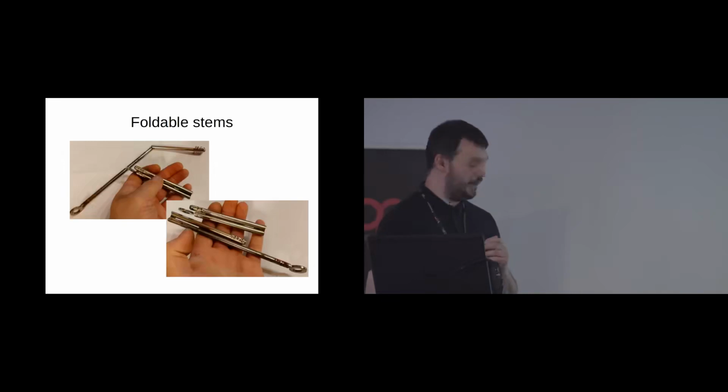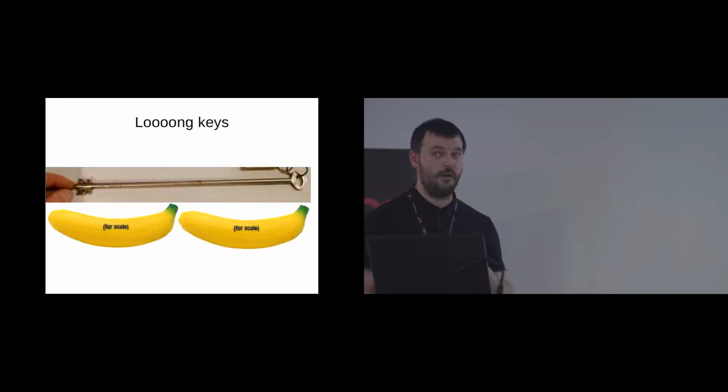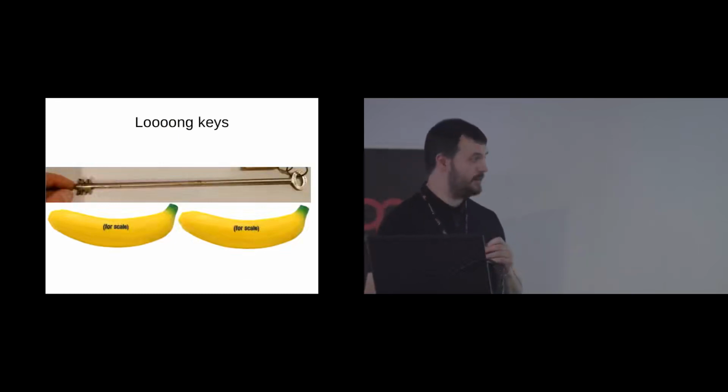And then there's very long keys. This is the longest that we have in our collection, though we have seen a key that was almost 1 meter long. That was not factory made, but somebody else had made it. And from the collection, I found a holy grail.